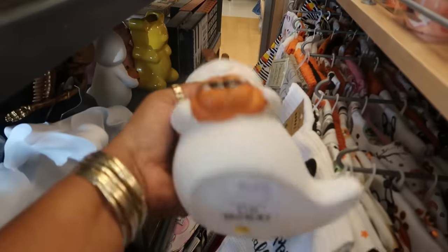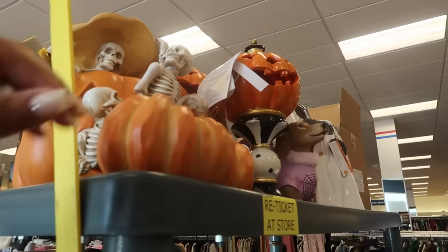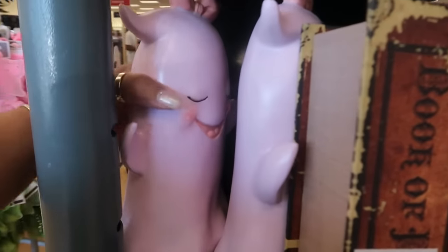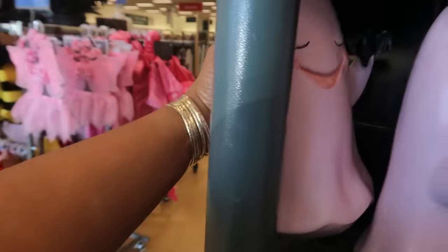Look at me trying to squeeze. $8. And then you got a few things up there and some ghost. Okay, that's it. You got this girl. Found her last year. She's 13.